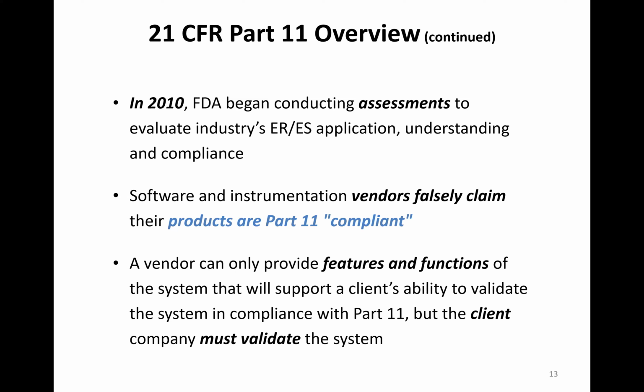So what is required is the same. It hasn't changed. How you implement or meet the requirement is what's different going from paper to electronic. Now, a lot of software and instrumentation equipment vendors falsely claim their products, saying we're Part 11 compliant or we're FDA compliant. And that can't be true.